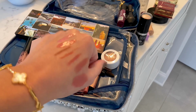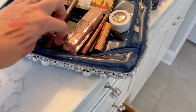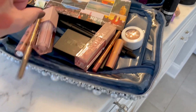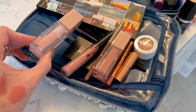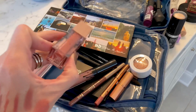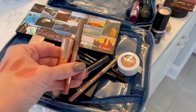So after doing a million swatches, I decided on 2 different lip combinations. I'm gonna do Milani Most Natural, which is a really pretty brown tone shade. My favorite Kylie lip, this is the Velvet and it is in the shade Bear. It's such a pretty color. And then I'm gonna bring 2 lifter glosses. I'm gonna bring the shade Ice and I'm gonna bring the shade Reef. Then I'm also gonna bring the Pillow Talk Mini.